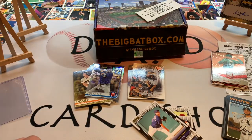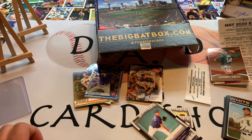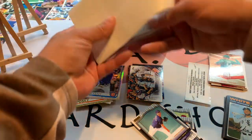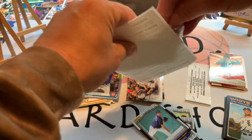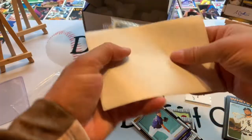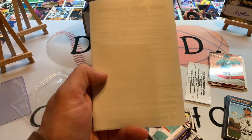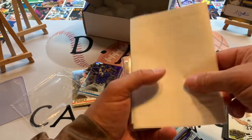All right, so those are the packs that we found inside of our big bat box. Now we've got our guaranteed hits. Again, we are guaranteed three guaranteed hits inside of this team bag here. Just want to make sure I can open it up without revealing. Three guaranteed hits, one auto. Hope we didn't see that. We've got one auto, one mem card, and one favorite team, which for me would have been the Brewers. So let's use that card instead.